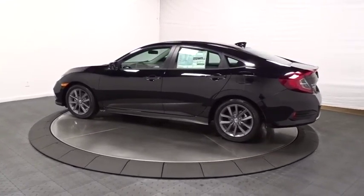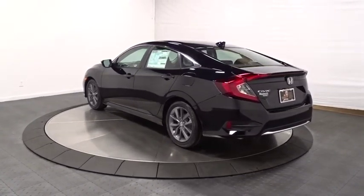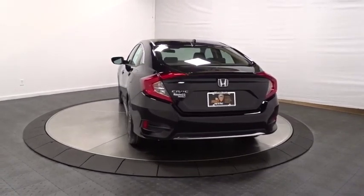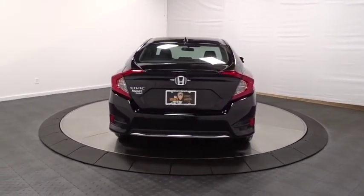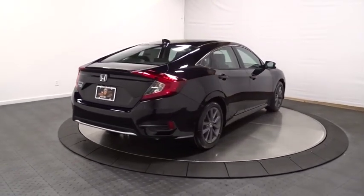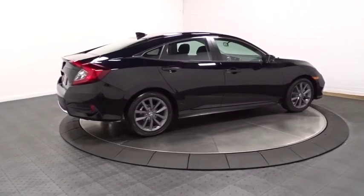Backup camera, keyless entry, Bluetooth, front wheel drive, fog lights, trip computer, brake assist, day and night rear view mirror, outside temperature gauge, tachometer, cloth seat trim, engine immobilizer, body color door handles, four-piece floor mat set, low tire pressure warning, power rear window sunshade.